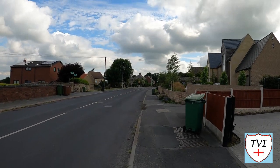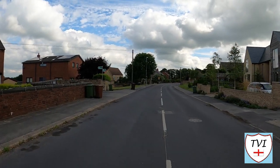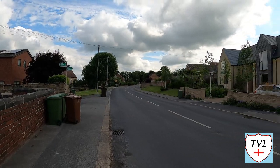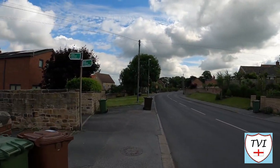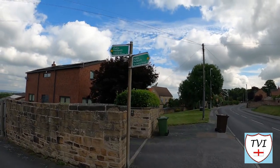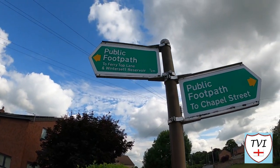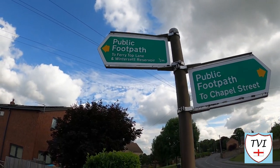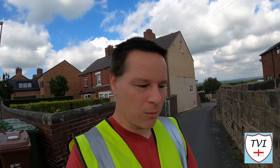And there's a few things to see down here. The first thing I'm going to show you is this little footpath here, which you can walk down if you were to come from the school over there. And if you take this footpath, as you can see, it might be a little bit too small for you to read, but that up there says public footpath to Ferry Top Lane and Wintersett Reservoir.